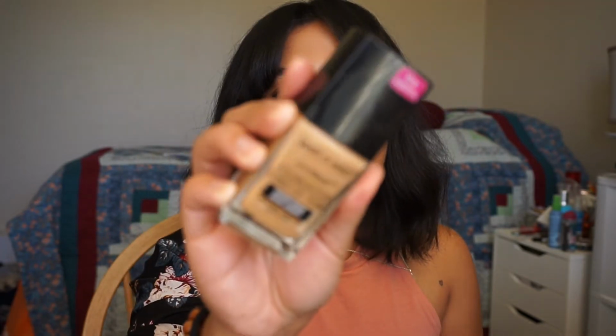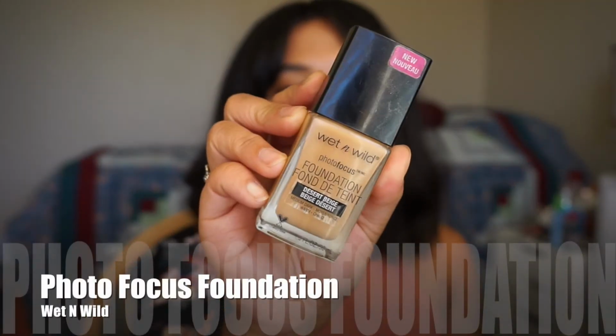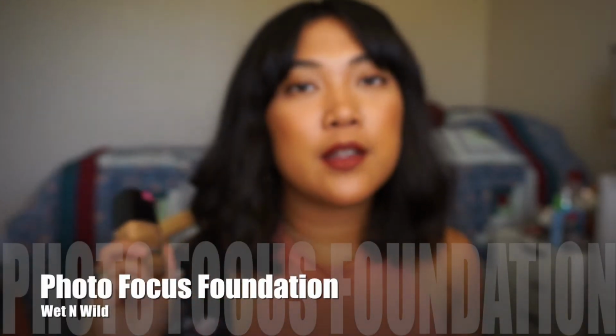So the moral of the story that I'm about to tell you is that you don't have to pay a lot in order to look great. One of my favorite foundations of all time, and I know this for a fact, is the Wet n Wild Photo Focus Foundation, in the shade Desert Beige. This foundation on its own is beautiful.